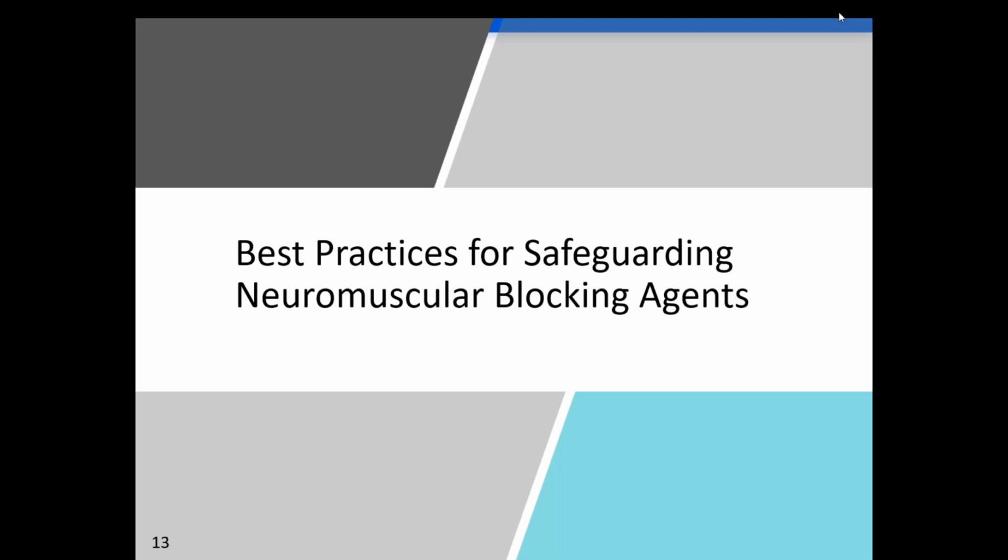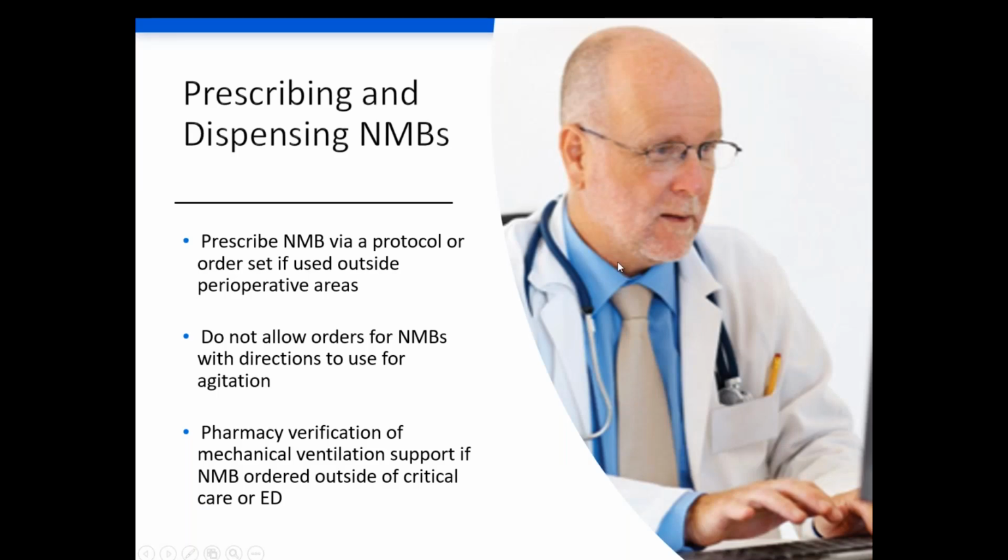The first thing I wanted to go over was the prescribing area. Really important, especially for areas outside of the perioperative area, that if at all possible, you have a protocol or an order set that's available to help standardize things as much as possible. So here you would spell out the dosing and monitoring that's needed, and the conditions where it would be used. Spell out the sedatives, and the sedative dosing would be another thing that would be important.